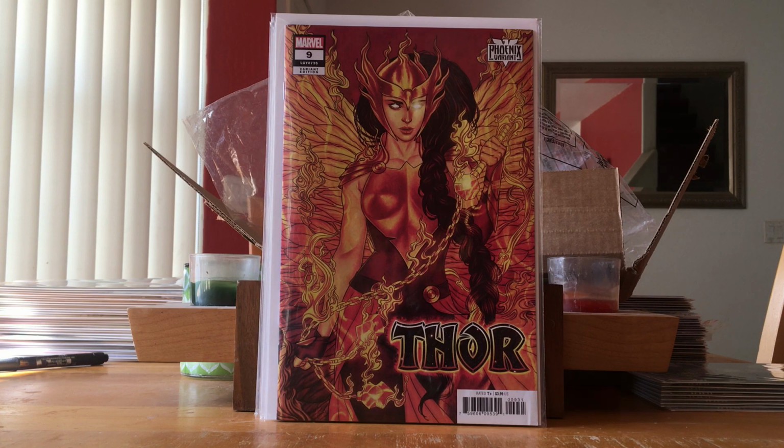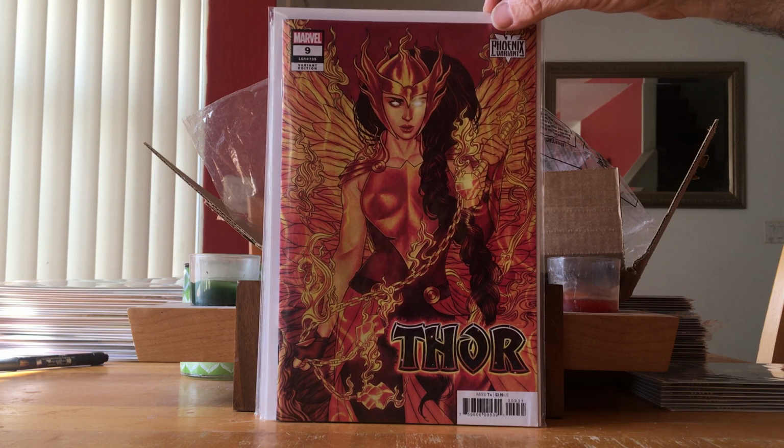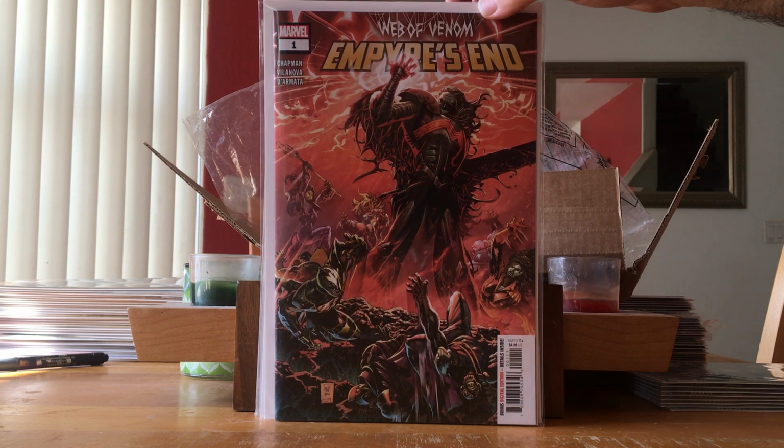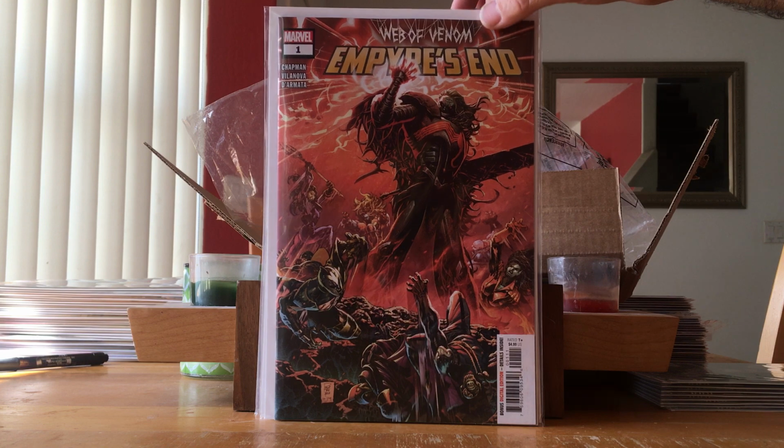Again, been on a Jenny Frison kick, so here's the Jenny Frison variant to Thor number 9. Web of Venom, Empire's End number 1. This was a pretty good story. I wasn't expecting much going into it, but this was good. I enjoyed this. Empire is coming to an end eventually.